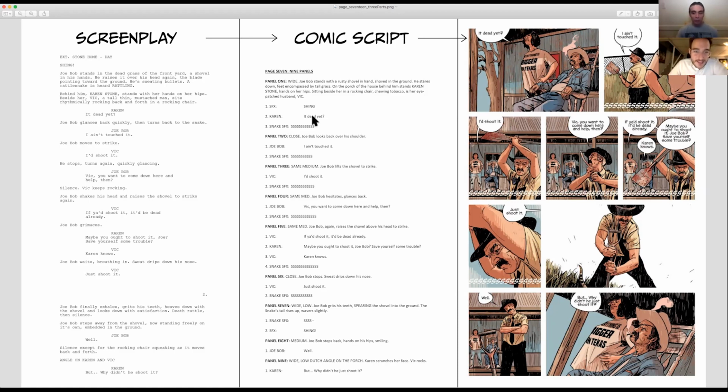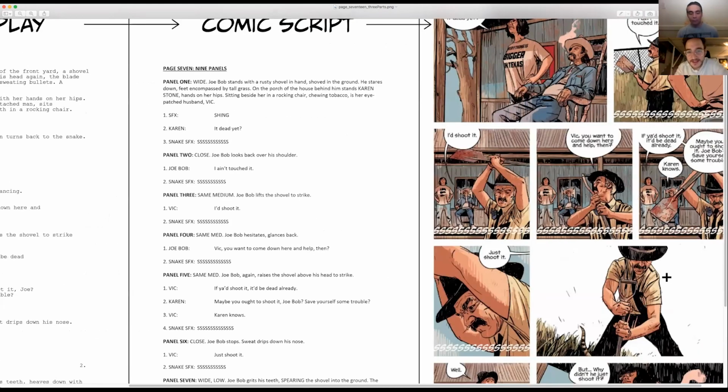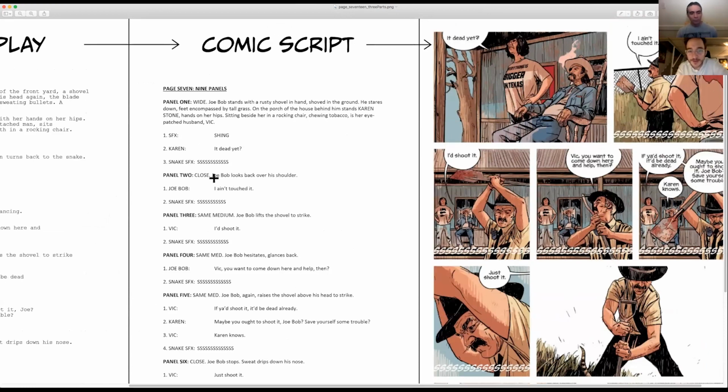So basically, he leaves Joe Bob out of this shot, leaves the hissing out of this shot, and then we get to this. Also, I didn't remember this, but apparently I also have the second panel as a close-up of Joe Bob over his shoulder. He does a reverse from over Karen's shoulder. So that's another change, and an interesting one.